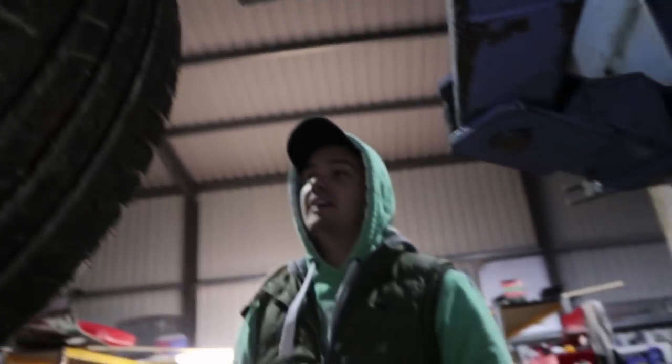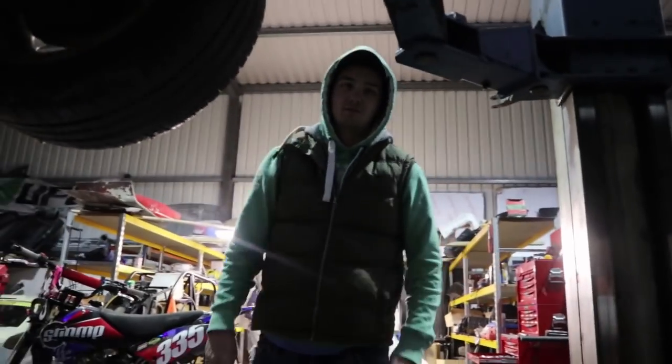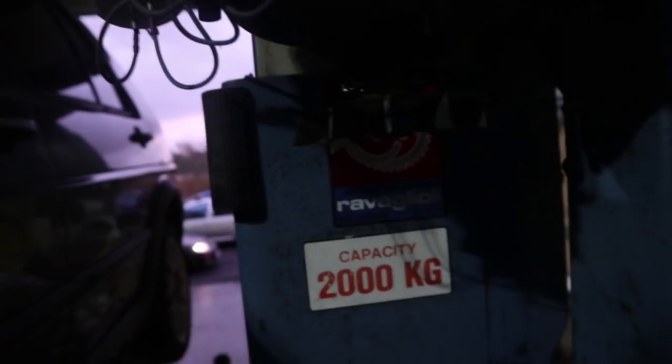From the floor, even up here, I wanted to get an idea to make sure it's worthwhile to actually strip out the interior to look for rust, so that we're not wasting our time doing it. We'll whip it down there and have a look at the engine bay.